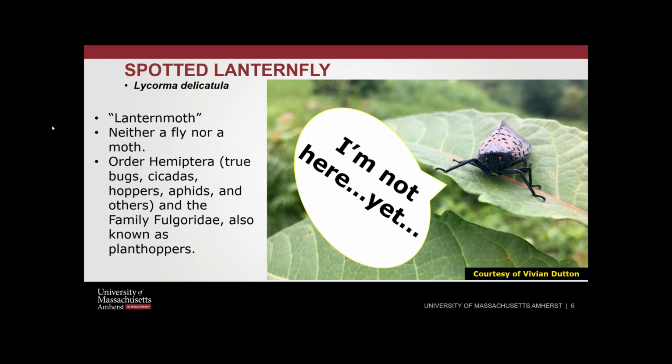They are a member of the family Fulgoridae, so these are also known as the plant hoppers, and I have a video towards the end of my section of this presentation that shows a bit about why they're called plant hoppers. They do have wings as an adult and they can fly, but they use jumping to aid in that movement.